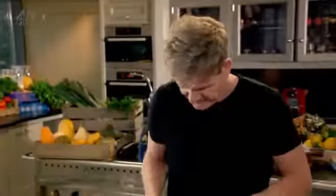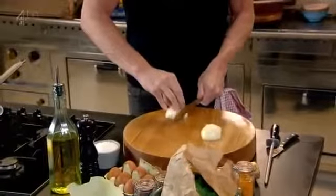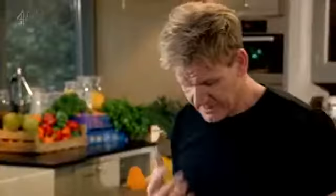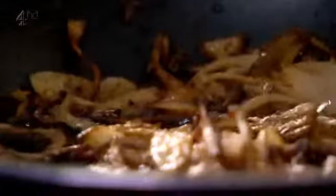So, onion. 3 fingers, 1 in front, 2 behind. Nice and fine. Onions in. Now, we're going to caramelise those onions. Mustard seeds have started to infuse. Cumin has that nice kick. Now, we'll put a little touch of butter in there. Get it nice and sort of rich. Gas up nice and high and really caramelise those onions now.